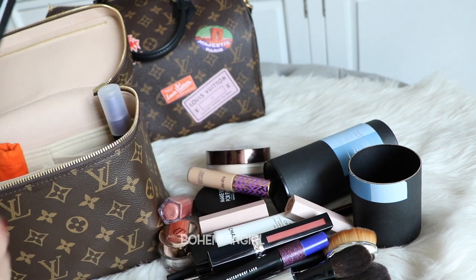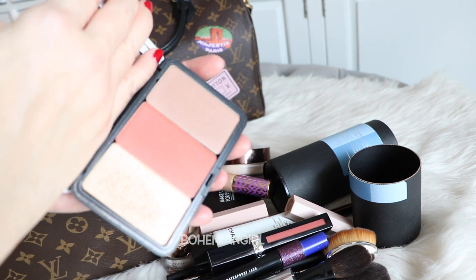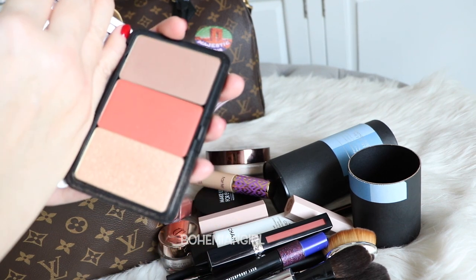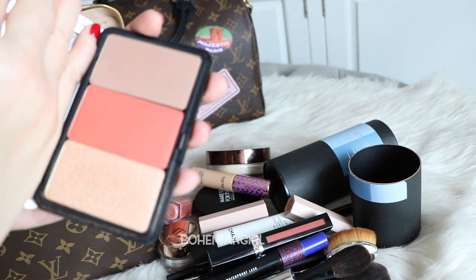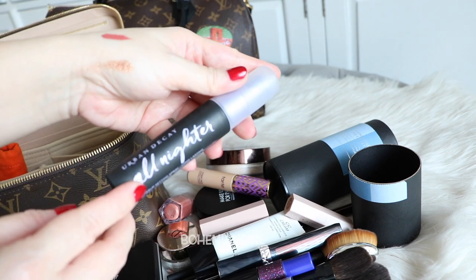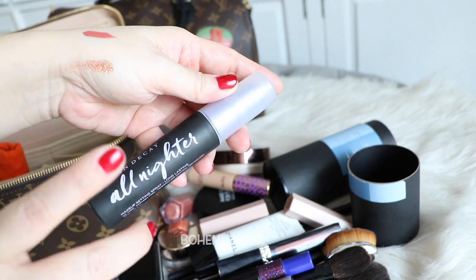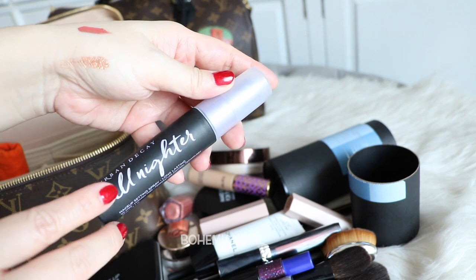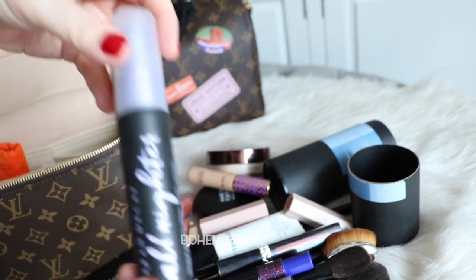And next, my Makeup Forever palette. This contains my bronzer, my blush, and my highlight there. So it's very compact and doesn't take a lot of space. And my all-time favorite setting spray. This one is Urban Decay All Nighter. This really keeps my makeup in place all day, so it's my favorite.